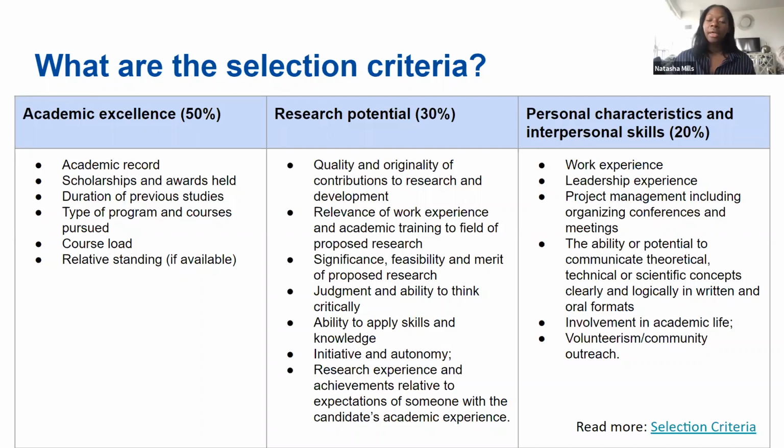Research potential: committees will be reviewing your research proposal and anything that you've done related to research, and we'll go over what exactly that means, but is it feasible? Is your research feasible? Personal characteristics and interpersonal skills: any work experience, leadership experience, this will all be covered in your CCV, which we will discuss.